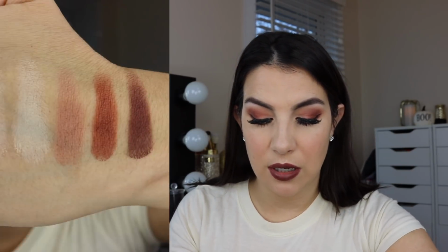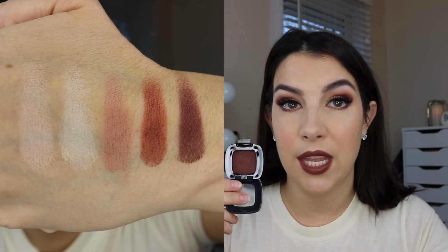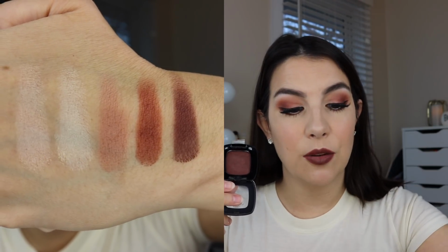Really good stuff. And then the darkest shade is called Matte-ison Avenue. And at a glance, you might think, oh, that's just dark brown, but I swear there is a little bit of a burgundy plum thing happening here, because I see it not so much in the fully opaque swatch, but as it shears out just a little bit in application.